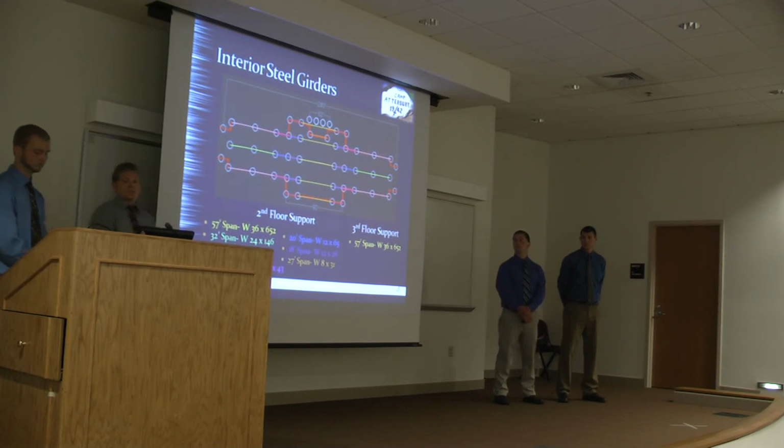This is the location of the steel girders, where again the colors correspond to the location in the schematic. W sections were designed using the AISC steel manual, and they were designed to span a range of 18 feet to 57 feet.